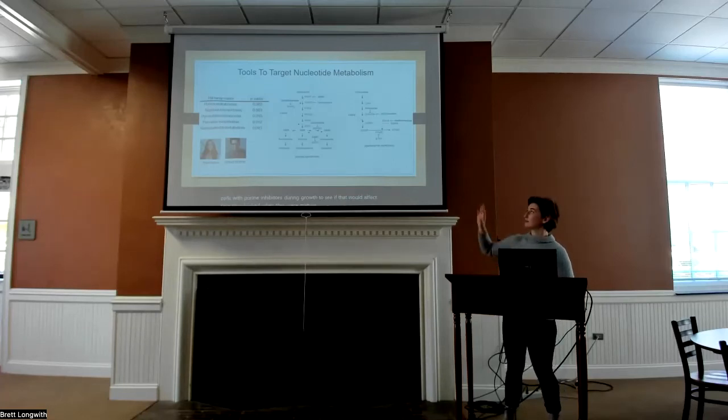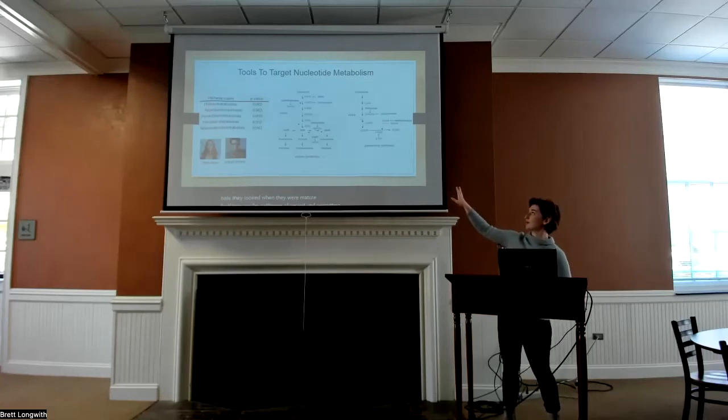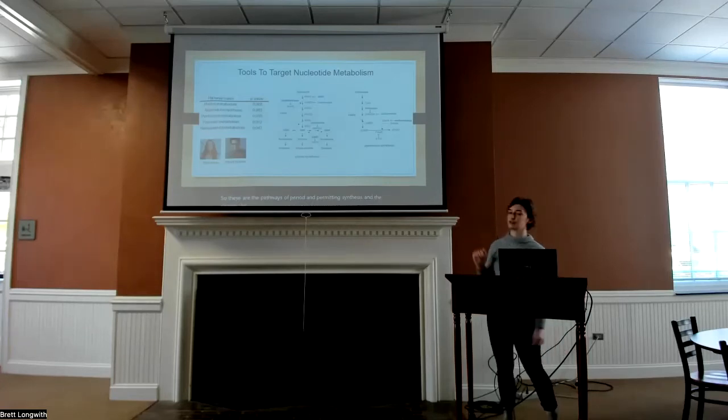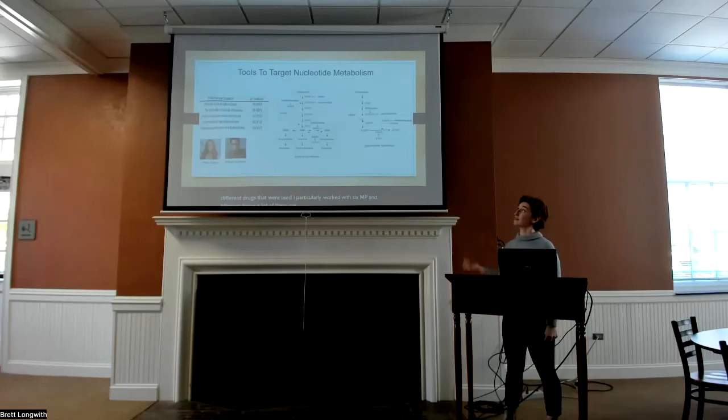So these are the pathways of purine and pyrimidine synthesis, and the different colors of blue, green, and purple show the different drugs that we used. I particularly worked with 6-MP and zoravine. A lot of these are immunosuppressive drugs or anti-cancer drugs as well, and they were curious to see if stopping these pathways would stop the growth of the cells.